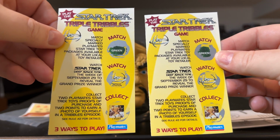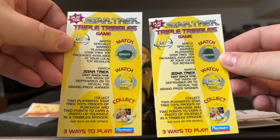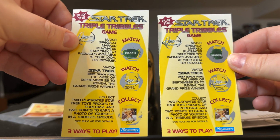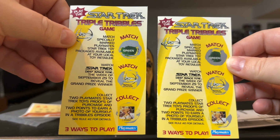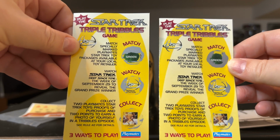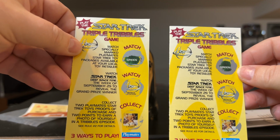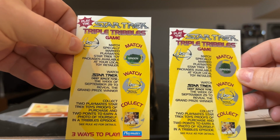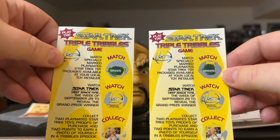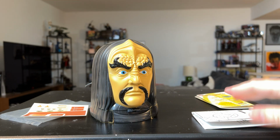3 ways to play. Collect 2 Playmates Star Trek toys proof of purchases and 2 points to earn photos of yourself in a Tribbles episode. Watch Star Trek Deep Space Nine the weeks of September 29th to reveal the grand prize winner. So watch the space station. And then match specially marked Playmates Star Trek toy packages available at your local retailer. So green. Someone played. That's great. I'm very glad to see that.